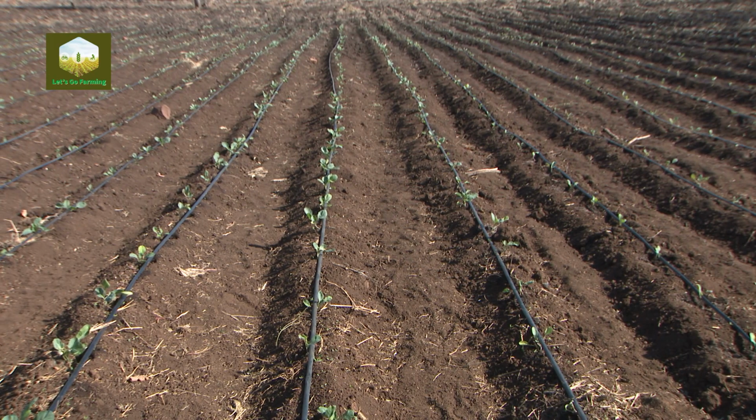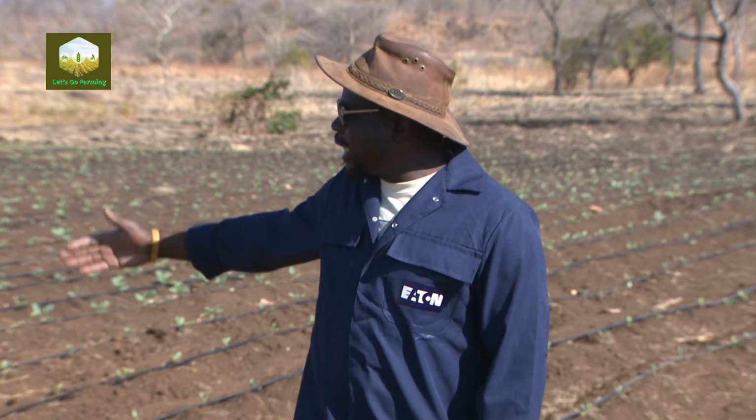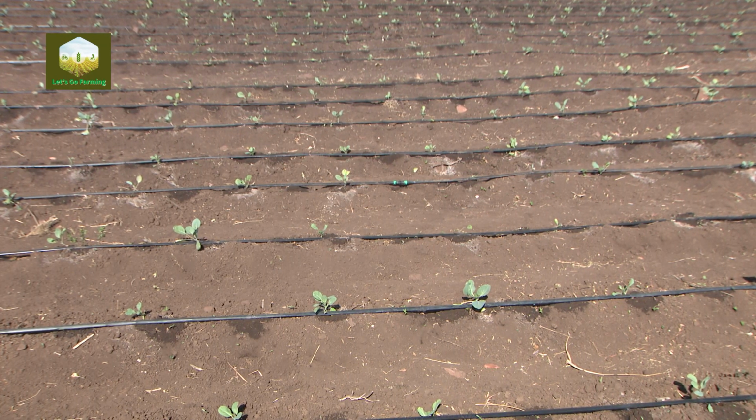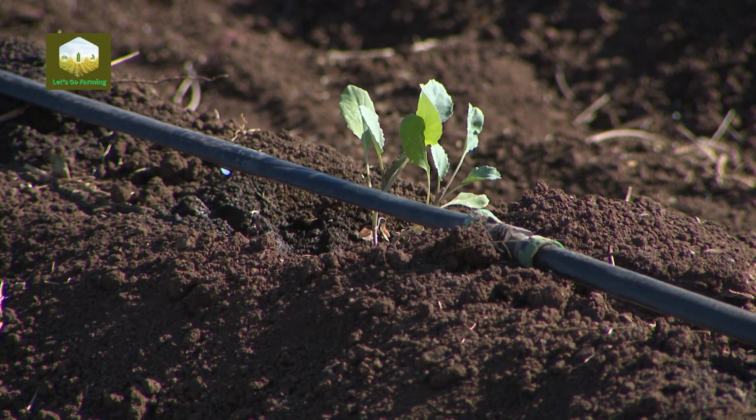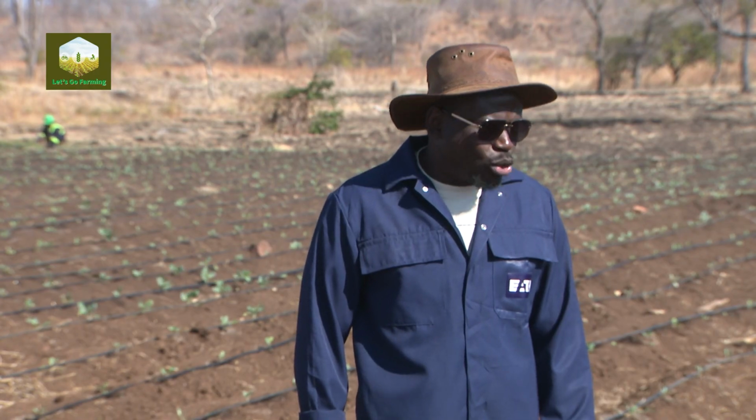This is a cabbage field. We intend to plant about 10,000 plants. We are staging it, so this is the first 2,500 plants that we have. We do drip irrigation because this is a smart way of conserving water. As you know, water is a problem, especially this year, because of the drought that Zambia has experienced. So we find this method of farming conserves a lot of water, and by so doing, our plants will be getting adequate water.